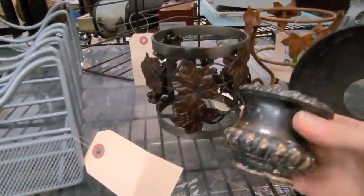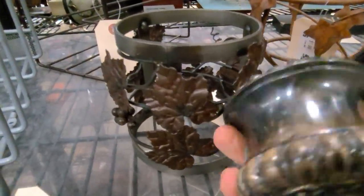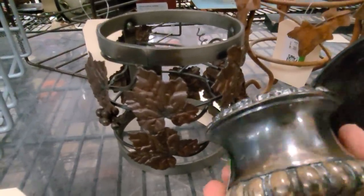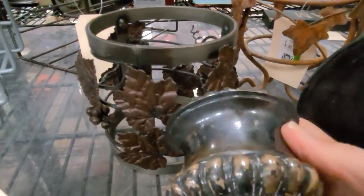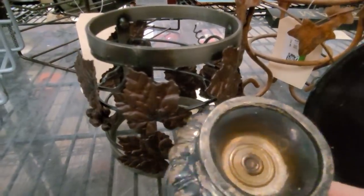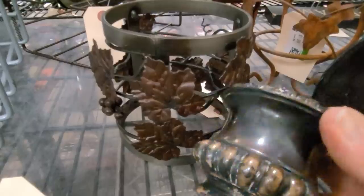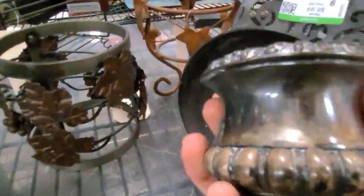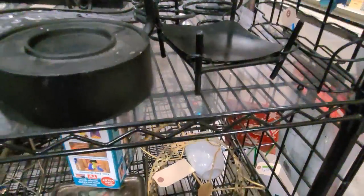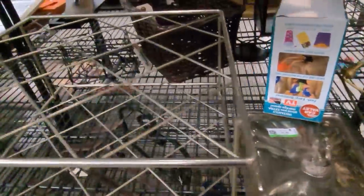Oh, look at this. I think this is an old Weilich Brothers silver plated piece. Looks to be in quite good condition, only $3. It should have a little stamp somewhere on the bottom rim. I'd probably have to get my magnifying glass out to find it, but I do recognize the pattern of that. Let's have a look around to see if by any chance there is another one for a pair.